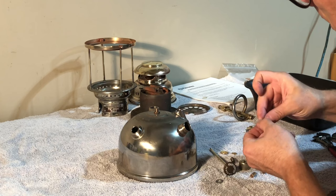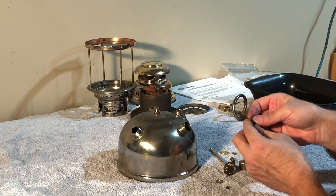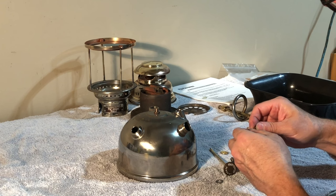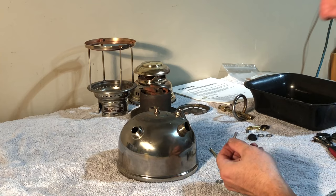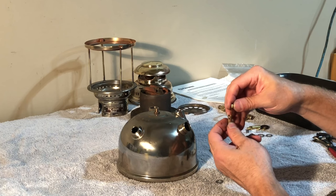So we'll just pop the old one out of this spring, and we will put the new one into that spring. Glasses off for this one. There we go. That's on. This has a lot of very small parts, so we'll put this into our check valve housing and close it up.